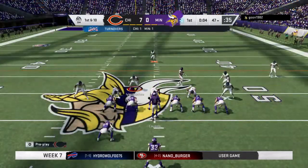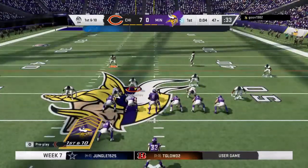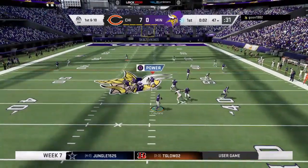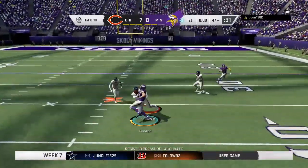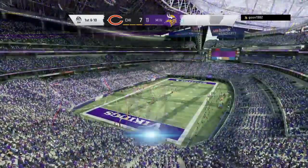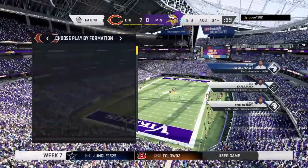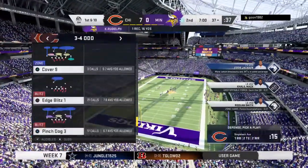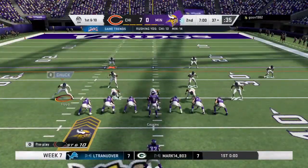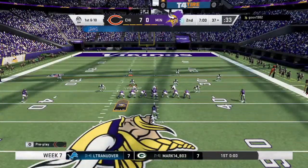And this should be the final play before the quarter ends. Cousins now after the fumble recovery. And he's got the hook up here. It's Kyle Rudolph. And he's going to be brought down on what will be the final play of this first quarter. 7-0 Bears. Line of scrimmage, the 37 on 1st and 10.